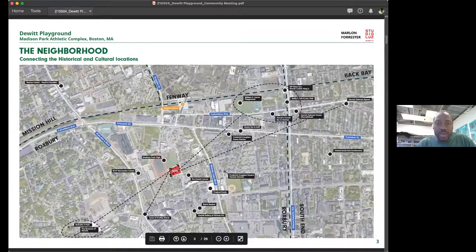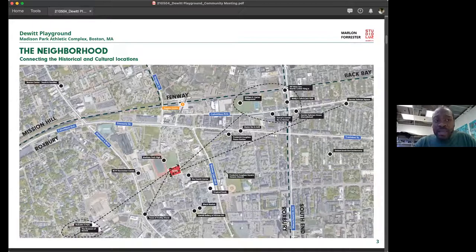Neighborhood. Located behind Madison Park, behind the Madison Park Athletic Complex. Reggie Lewis is close to it. But this site was and still remains a very active space in terms of engagement.